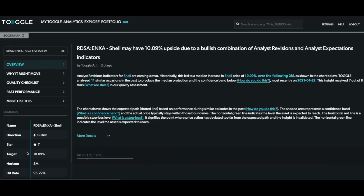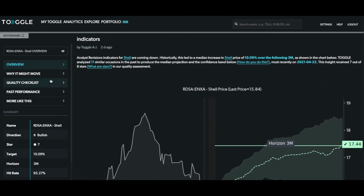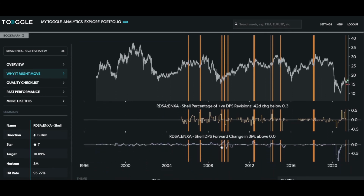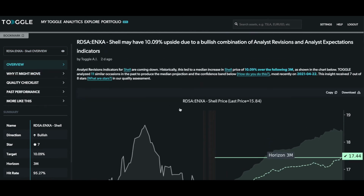So if we click on that card, you'll see that the analyst revisions for Shell are coming down. Take a look at why it might move. It tells us exactly what's going on, and you can see that actually the dividend per share is now being downgraded. And historically, when that has happened, as you can see in a number of previous occasions, this was actually the point to not get out but get into the stock. In fact, except for a couple of periods of consolidation, it usually coincided with pretty strong price action for this particular stock. Now, what could that possibly mean?